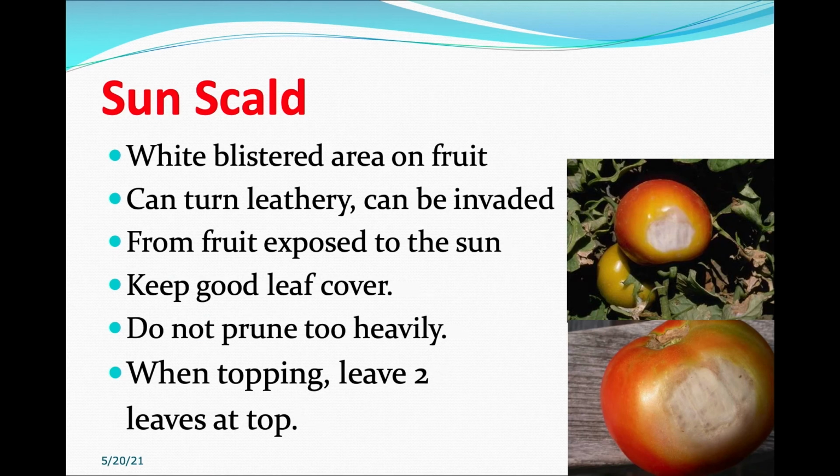Here's the one you were talking about. Sun scald. Tomatoes get sun scald. Humans get sunburn. Very similar. But don't put SPF 50 on your tomatoes, okay? You can't sell them like that. Yeah, 20 is good. White blister area on the fruit.